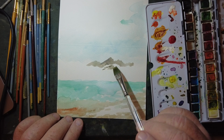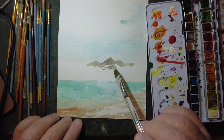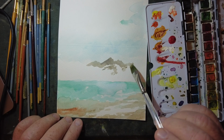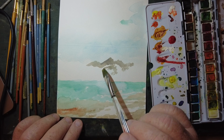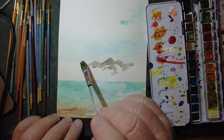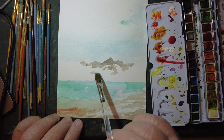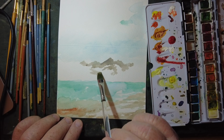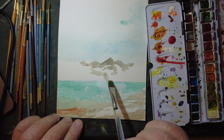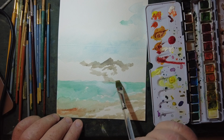Got to keep some snow, some white area on there. Where it comes around there, there's some snow. There's a lot of snow on this mountain. And with watercolor, you just leave the white paper for the snow. And this looks like it comes down this way. And then all that snow over there. Wow.